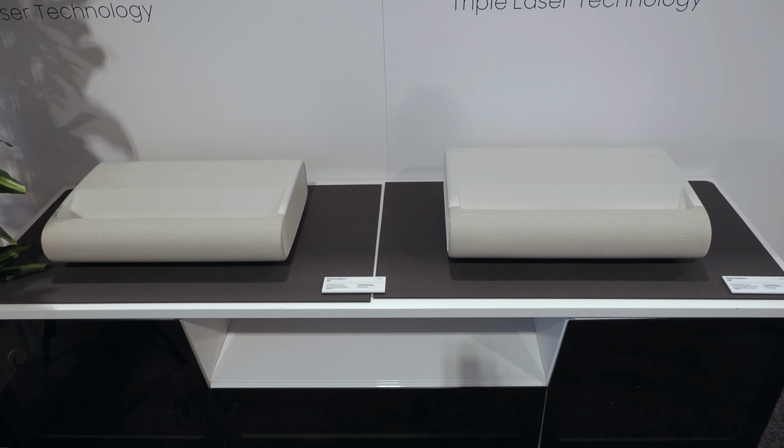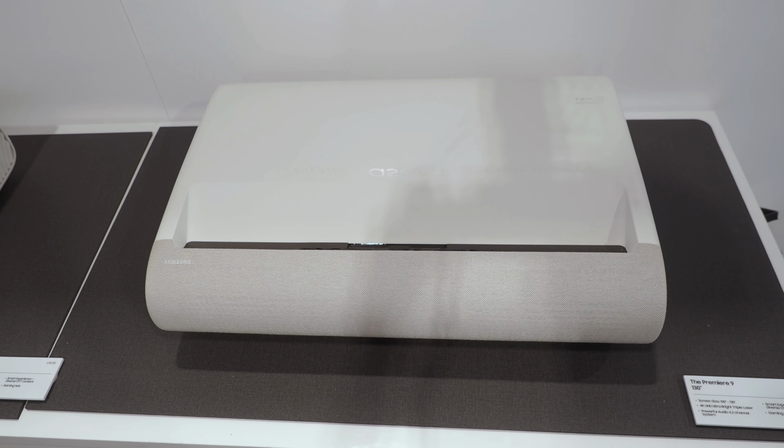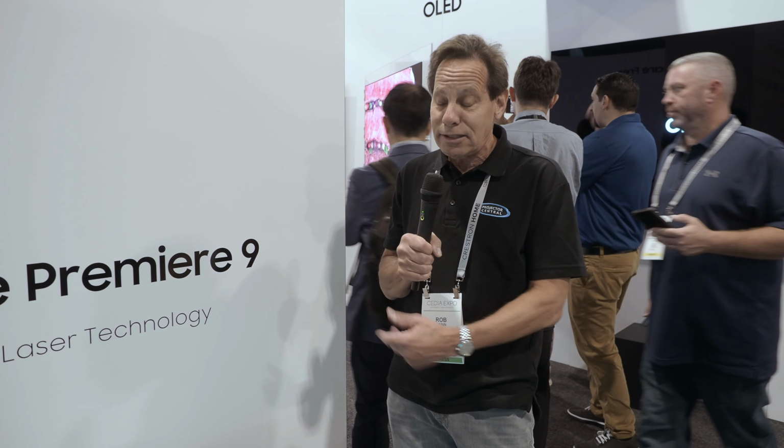We're at the Samsung booth where they're showing off their new Premiere 9 and Premiere 7 Ultra Short Throw projectors. These are updates to the LSP9T and the LSP7T. The Premiere 9, which is the top of the line triple laser projector, has 3,450 lumens. They have added to both projectors new processing, an AI processor that does better performance on scaling and on color.